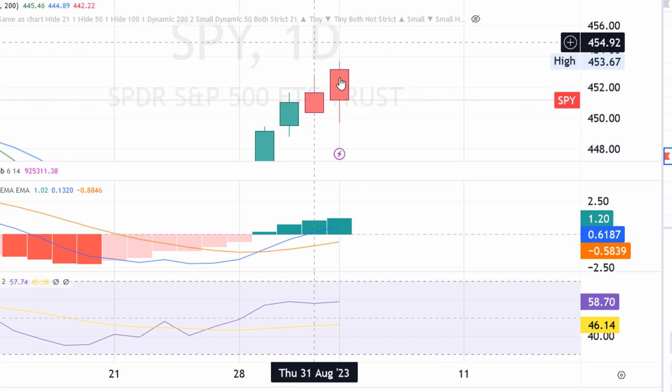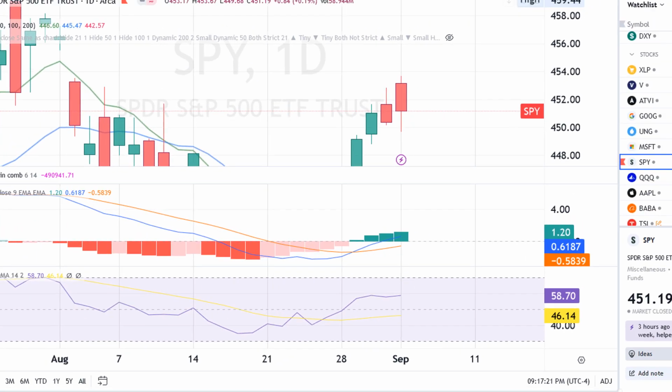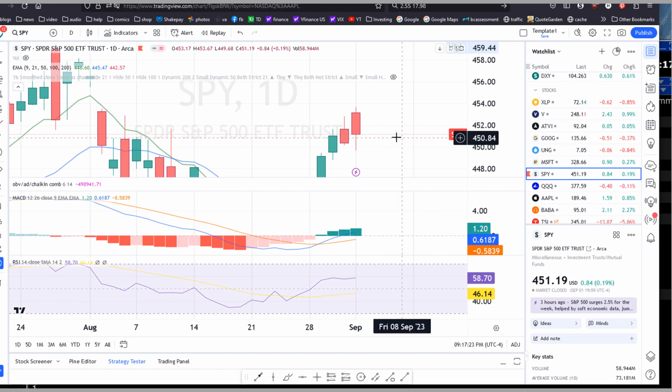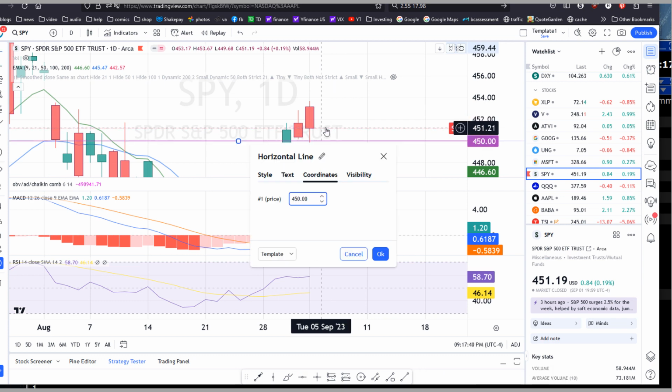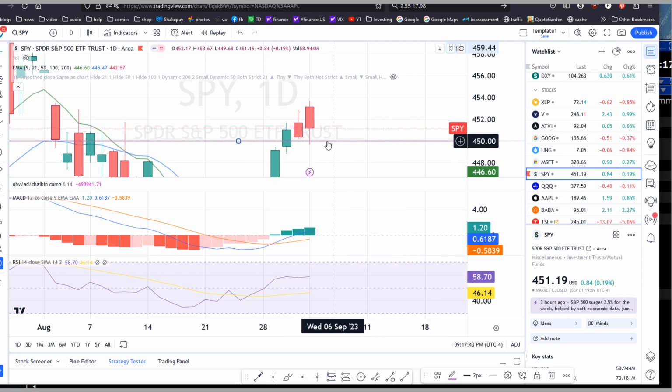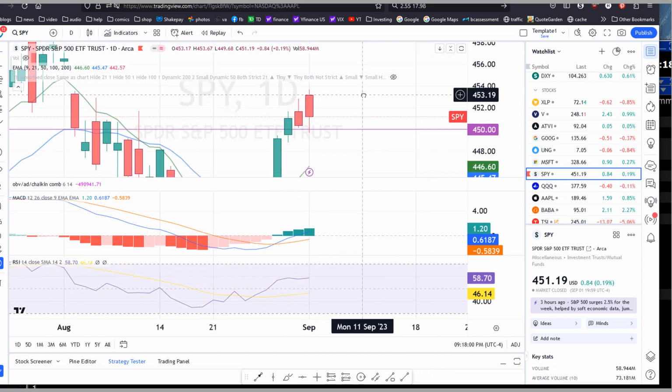So that shows a lot of selling pressure, and the market closed at 451.19. So if by Tuesday, the market closes at 450, which is right here, then I would make the max profit from that put spread. So I'll take it day by day next week.